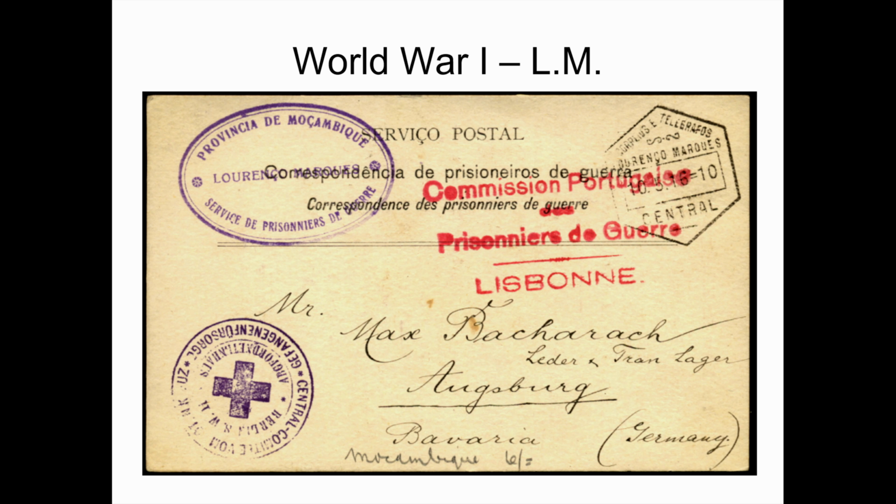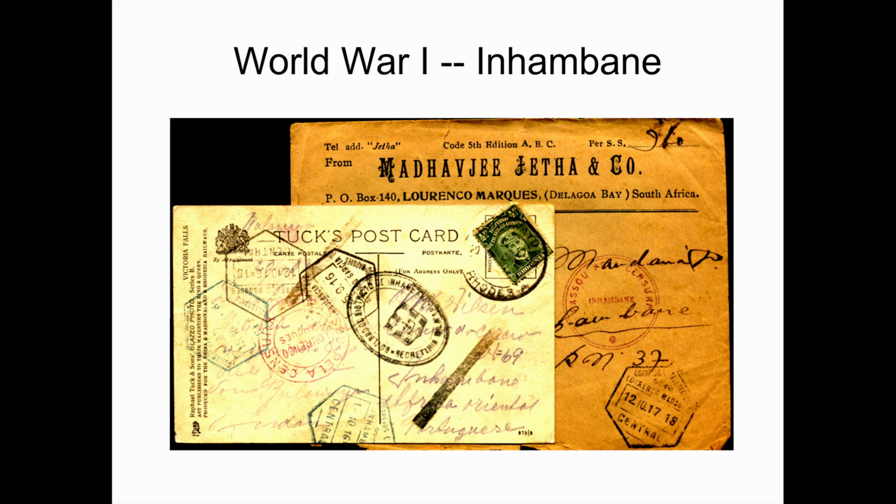And here we have one with a censor mark. And again, additional censor marks and a prisoner of war going to Lisbon and then being forwarded on to Bavaria. Another one, not sure why this would have a Southern Rhodesia stamp on it, but again, it came out of Mozambique from an interned German POW.